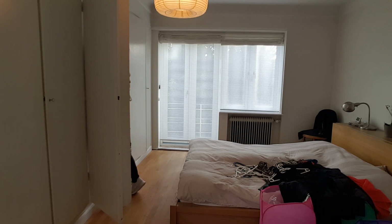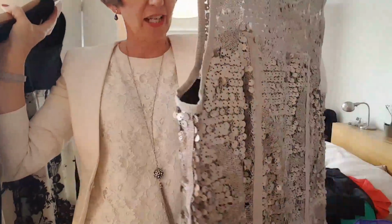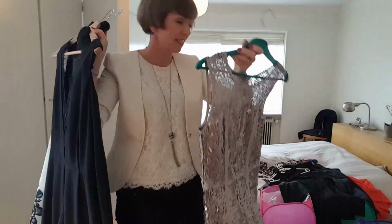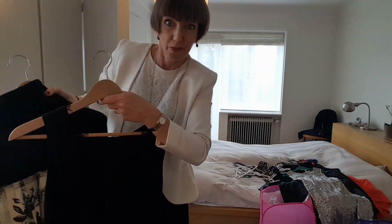Okay, now we are really at the fancy end. Okay, this is one, grey, dark grey or kind of light grey sparkles. I got this for a special birthday once, and I still wear it in the summer for really fancy things. And I got it on sale. I get a lot of my things on sale or from thrift shops.